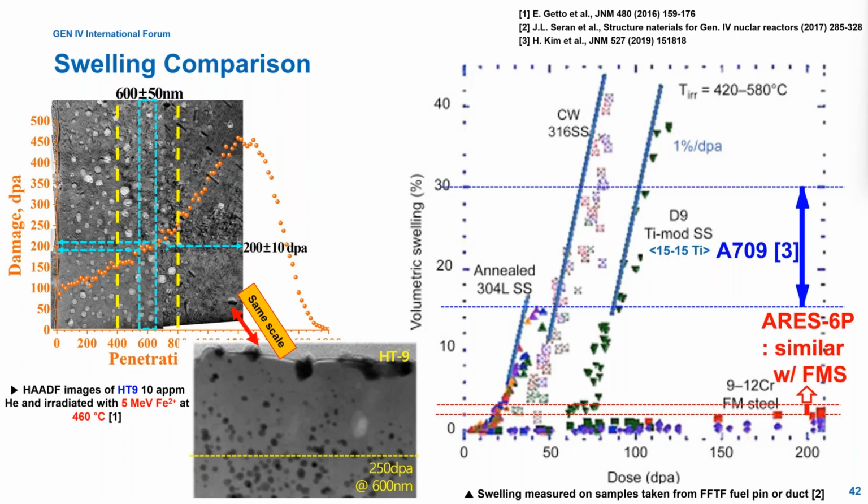Compared to typical radiation resistant alloys such as HT9, the cross-sectional void filling microstructure was similar, as you can see in the left-hand side figure. Moreover, compared to commercial 304 stainless steel, cold worked 316 stainless steel and other promising alloys such as D9 and A709, the void swelling resistance of the ARES alloys shows a dramatically enhanced feature, as you can see in the right-hand side figure.